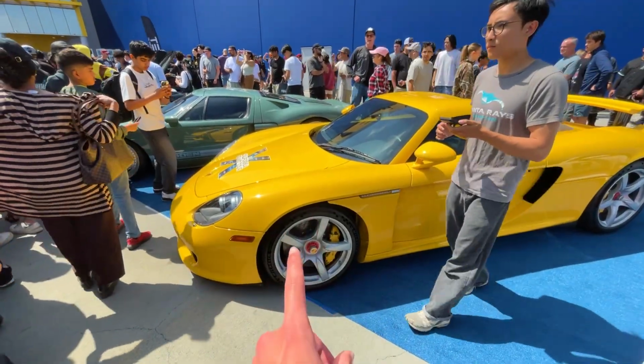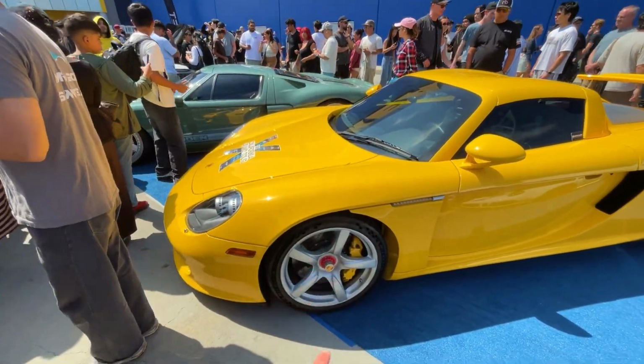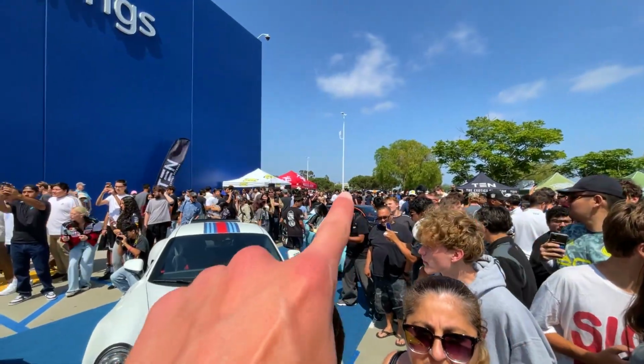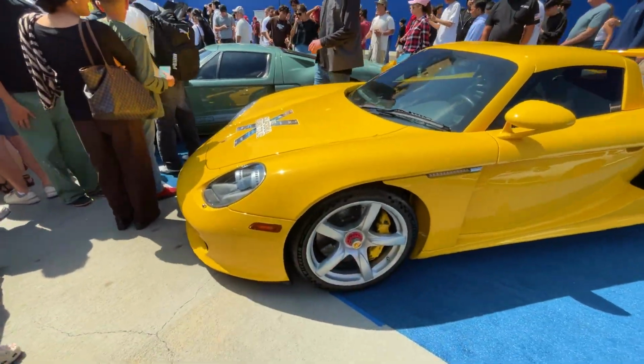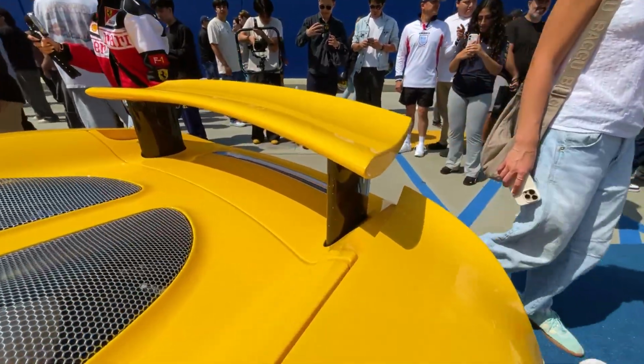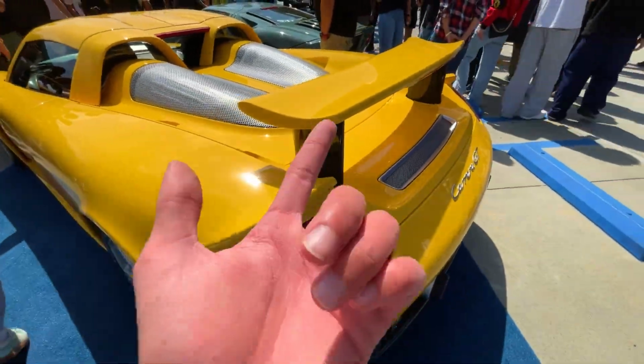One of the brightest cars here right now, this yellow Porsche Carrera GT. Holy, what an iconic car this is. I mean, we just saw the 918 over there. This is the predecessor to it. And holy, does it hold up. I mean, the wing on this. Yeah, look at that. A wing that goes up and down. Usually with speed, they have it up right now.